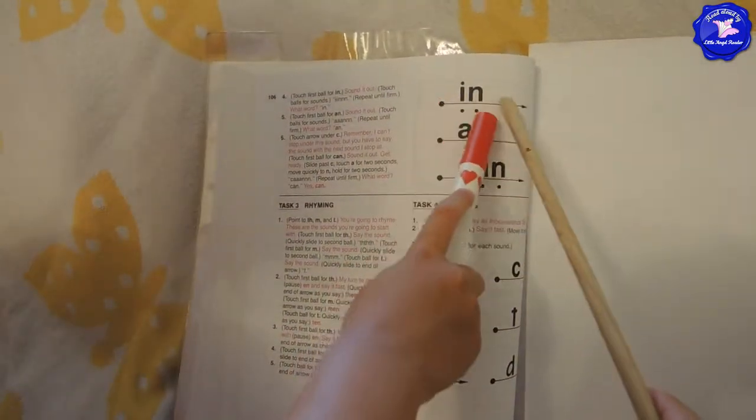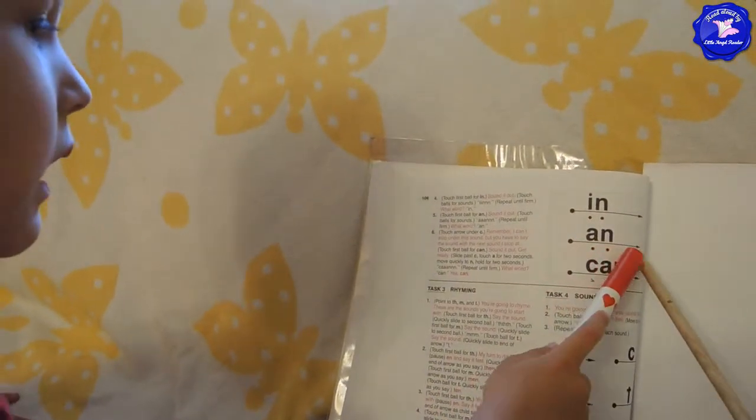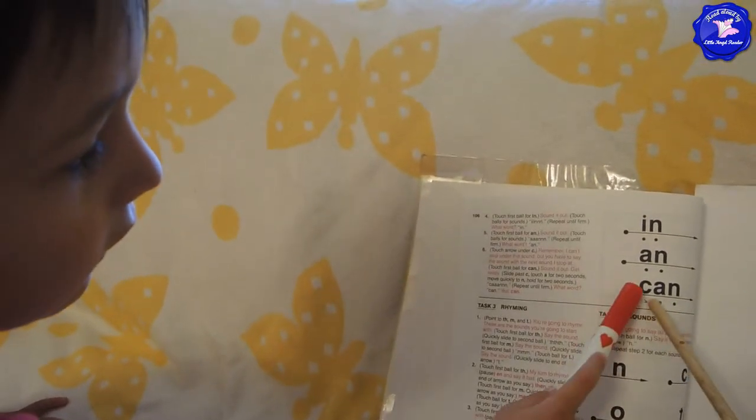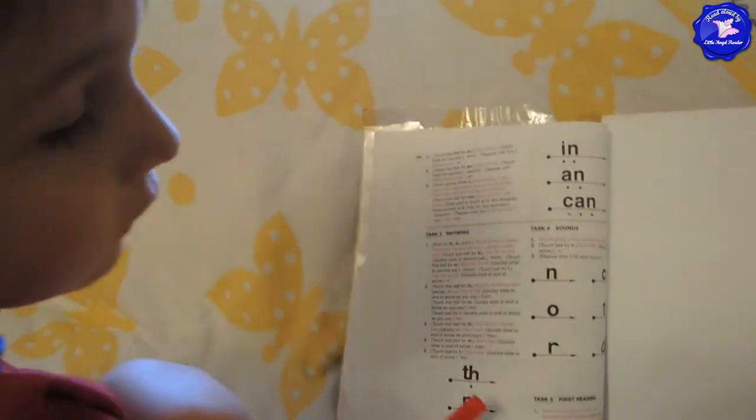Okay. T. Let's read these words again together, Max. D. Well done. In. N. In. K. What word? Can. Well done. I can. Yes, I can.